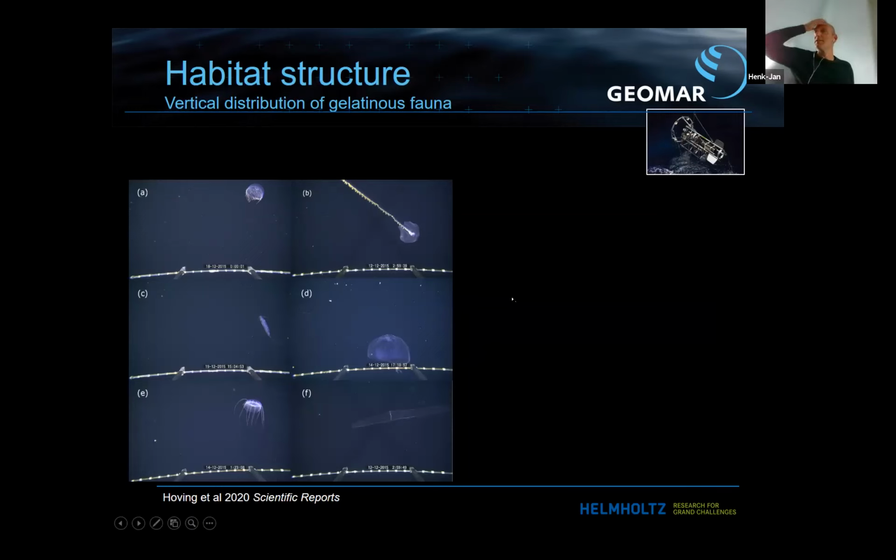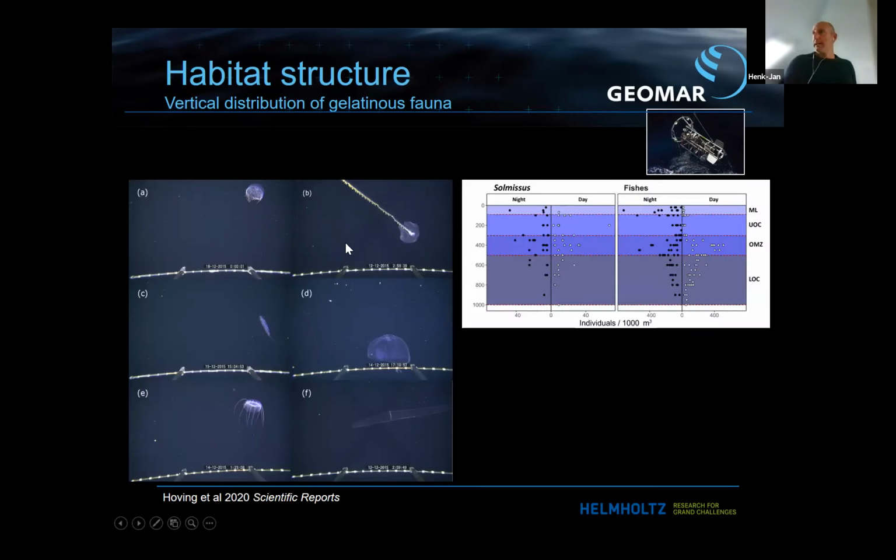How we go from observations to data. We annotated all the video, and we could clearly identify certain groups of organisms at least, so different kinds of ctenophores, polychaetes, siphonophores, and then we could make these distribution plots from the surface to 1,000 meters of depth, and we did them during day and night. When we, for example, look at Solmissus, hydromedusae here in the left lower corner in E, we could clearly see that this animal is distributed throughout the water column. The oxygen minimum zone is depicted here in blue.